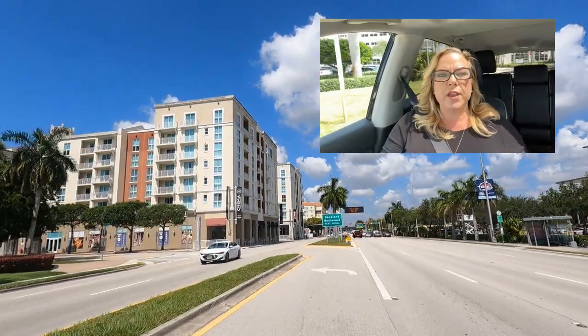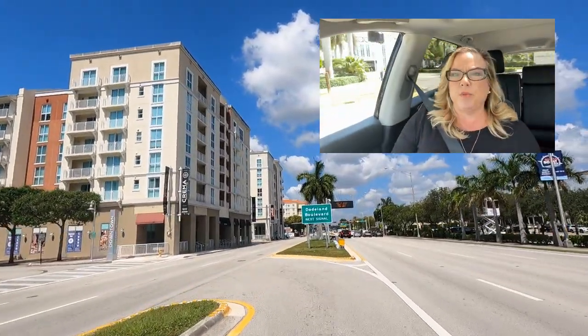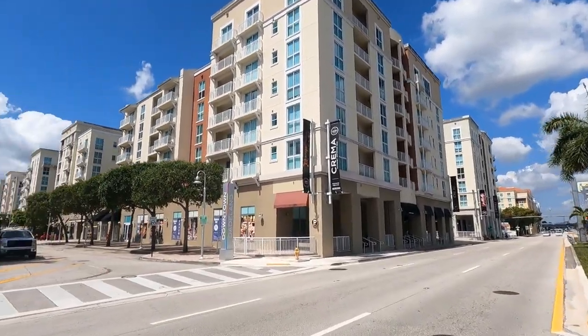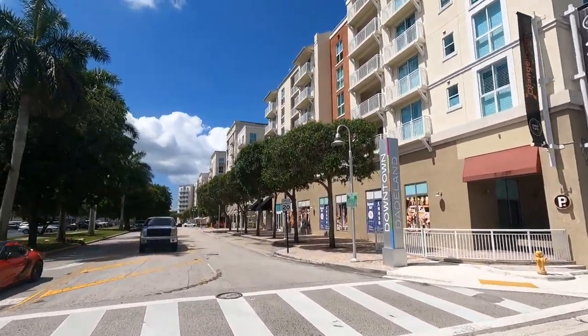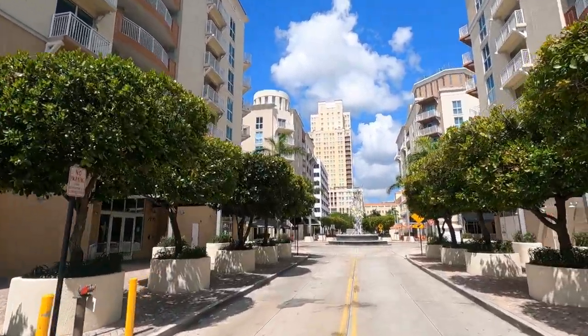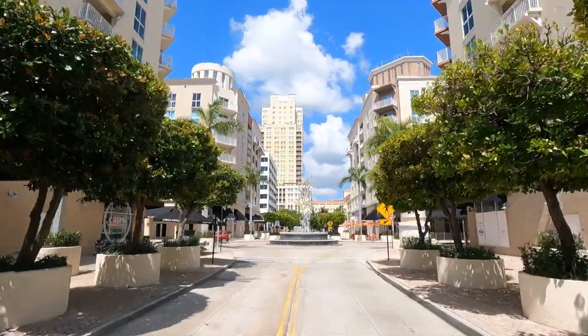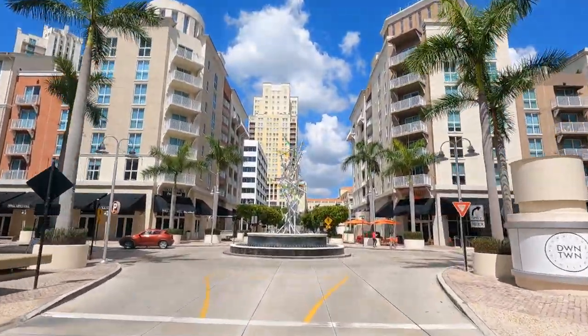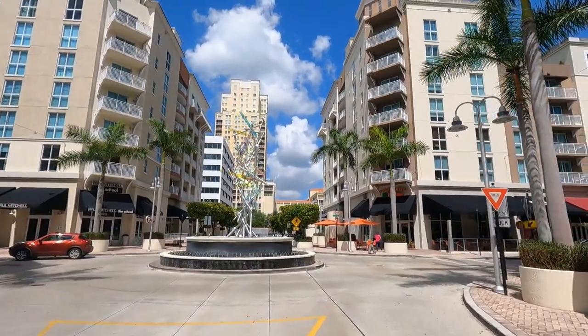And across the street here, there's a Container Store. There's also a Brand Smart and Old Navy. This area is right across the street from the mall, and this is downtown Dadeland. There are condominiums in this area, and there's also a lot of retail shops. A lot of this area was developed in the early 2000s. Very cute area of Kendall.